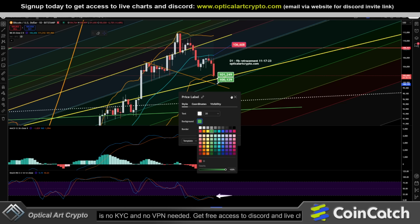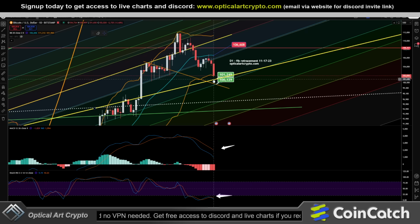However, if that does break, do keep in mind, it depends when. If we drop sooner, we're going to hit these support levels, which we could get a bounce. If it's later, we still have the support trend line, but a daily open below 100,000 would be bearish in my opinion if that happens later on. But we're coming up to very strong support. This might be a point you want to go long.